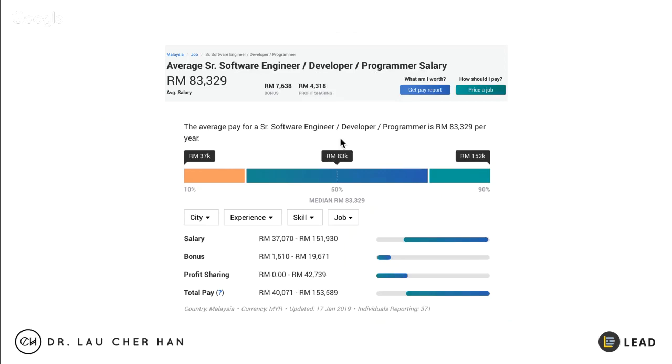Average pay for a software developer programmer is 83,000 per year. This website is not PayScale, so everything is calculated on a yearly basis. But you can look at it, right? The highest salary can go to about 150,000, which is about 10K a month. My students on average make about 5 to 6K as soon as they have full stack development skills, and of course it adds value to the company if you know how to do things like Git, DevOps, or AWS management skills, then you make more.